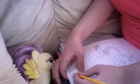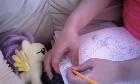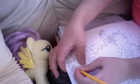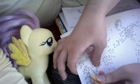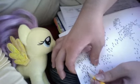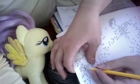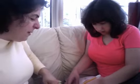And then 350. After 350 is 349. Then 348, then 347, and after 347, 346, and after 346 is 345. Yes, very good, very good. Nice. I don't know if you can see that or not. And then after 345 is what? 345 minus 1 is what?